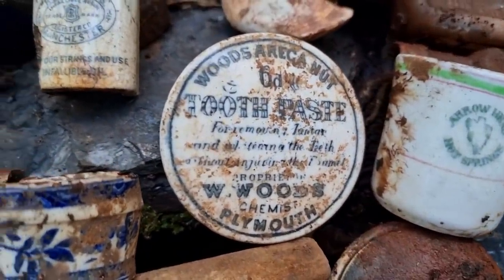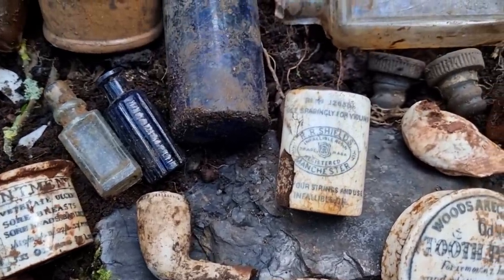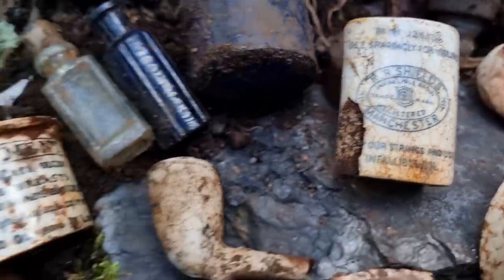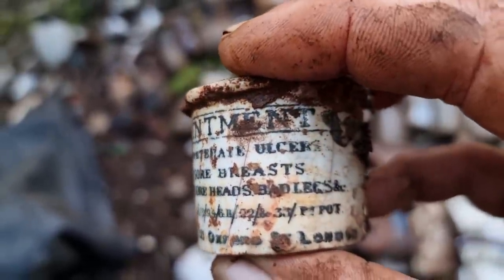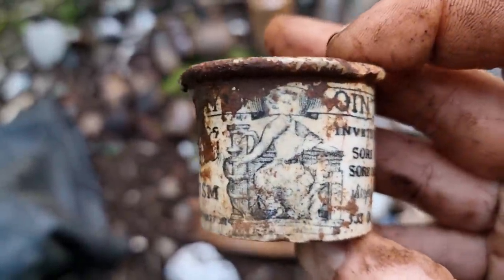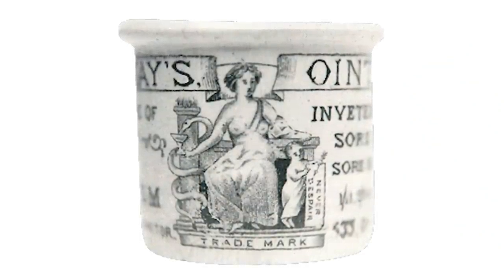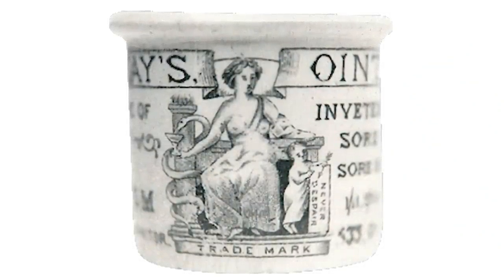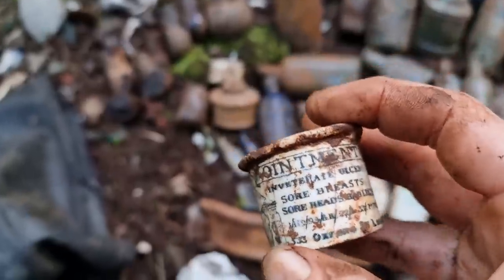I'm not going to spend too long because you've seen a lot of it come up, but as I pan around, you'll see pipes, bottles, strange things for violins. This is really cool. You can see this is a little ointment pot that Tim found. And indeed, it helps sore breasts as well as sore heads and bad legs. But yeah, it's actually from Oxford Street in London. And there you've got a woman sitting on a throne. Apparently there's other versions of these with her breasts out. So I'll show you another version of this pot. And it also does gout and rheumatism. So what an amazing ointment. Probably did none of that, but you know, it's a quack cure at the end of the day. They made all sorts of bogus claims.